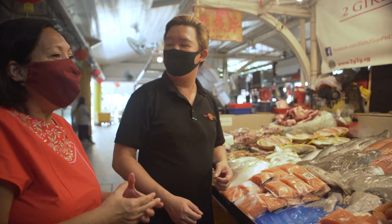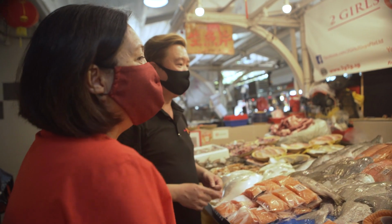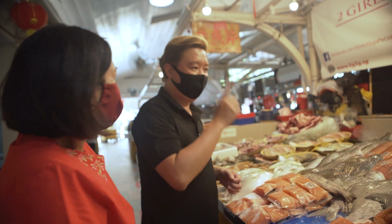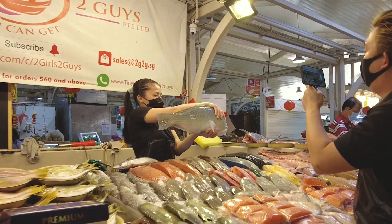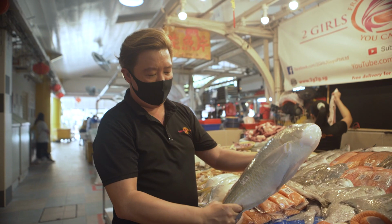Oh, okay. Right? So perhaps, what do you think if I don't want the angoli? Maybe we can look at the parrotfish. I think that's a good choice. Here we have one, 3.5 kilo. Okay, really nice, really fresh parrotfish.